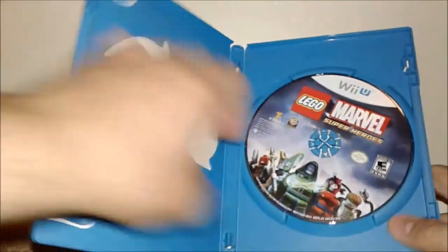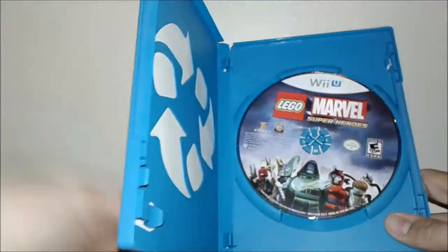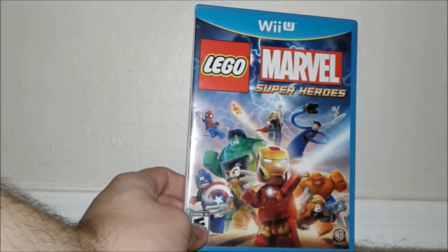Probably never going to play this, but as everyone knows, people are saying the Wii U is going to skyrocket in price very soon, since they just discontinued it, and people are saying it's going to be the next GameCube, in terms of, oh, it didn't sell well, and now people are going to want it after it's too late.